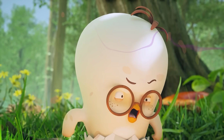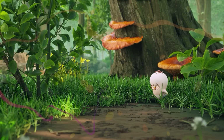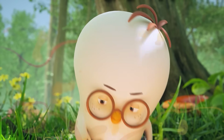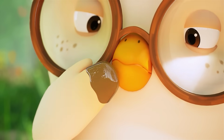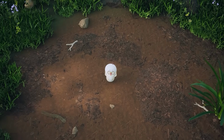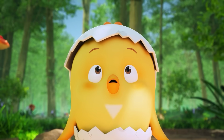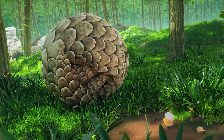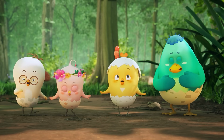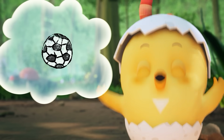Ew! What's that awful smell coming from? Oh, what's this? I think it's the scent the animal left behind. Yikes! This animal stinks like a skunk. Gomo, what do you suppose this ball-like thing is? Gomo thinks this ball is something the animal plays with.